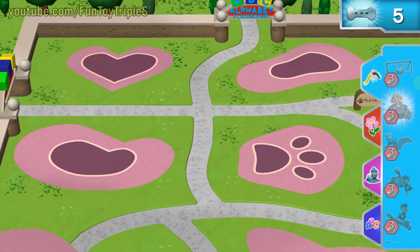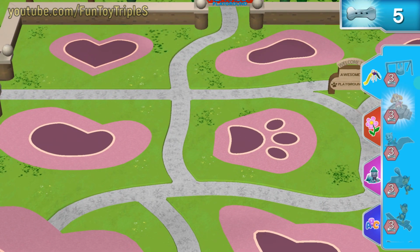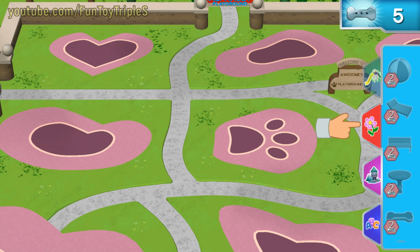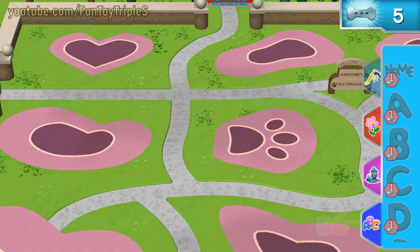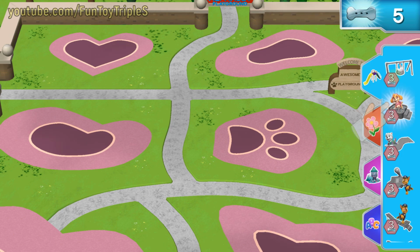Welcome to the Alphabet Playground. Here's where you can build your pawfect playground. Use your pup treats to unlock items for the playground. Tap here to see playground pieces. Tap here to see decorations. Tap here to see jungle gyms. Tap here to see balloon letters. Tap on a playground piece to unlock it with your pup treats.